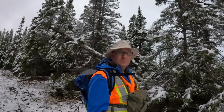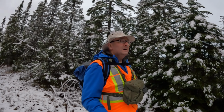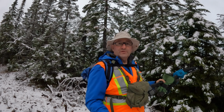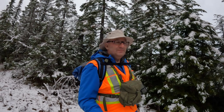Well, we got a bit of snow last night. More than I thought, actually. So I've been trying to make this loop. It's about 4 kilometers. It goes around this hill, around the 2 lakes, and back to the cabin.